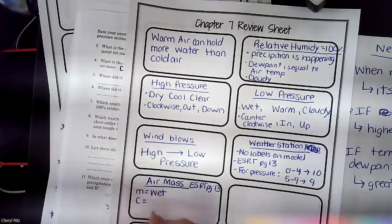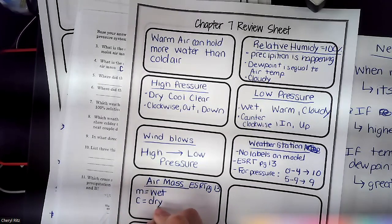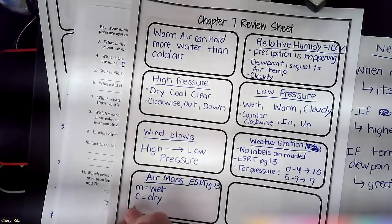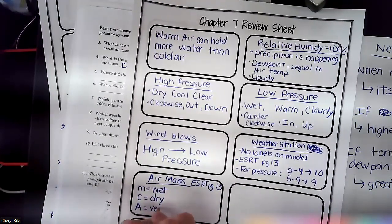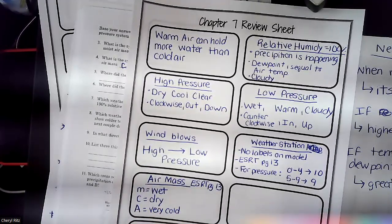What does the C tell us? Warm. It's from the land. So land is not always warm. Dry. Yeah, no, that's not true. Sometimes it's frozen water. What does the A tell us? Arctic, that it's cold. Very cold in the Arctic. Because this is not in your reference table, Zach, you have to remember that the M and maritime means it's wet.